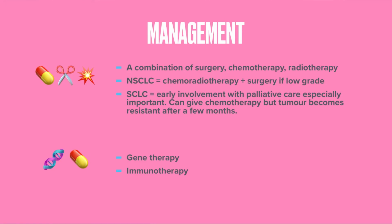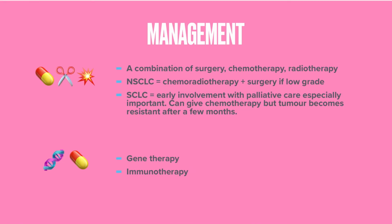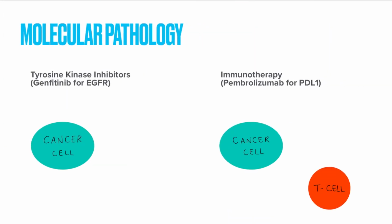There are a few other newer styles of management that have been brought in, and these are gene therapies and immunotherapy. When talking about gene therapy, we're mainly thinking about tyrosine kinase inhibitors. What happens is that cancer cells have this mutation of EGFR, which sends out signals that promote cell survival.